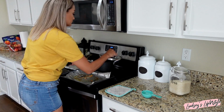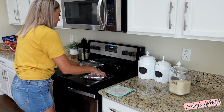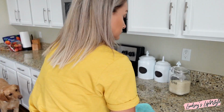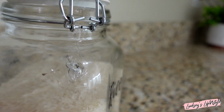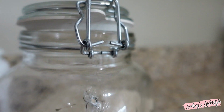So right here, I'm just kind of picking up the mess from the night before because I did not clean the night before, and that's okay. I don't stick to my routine to a T. If I'm tired and I have other stuff going on, I will do that and then I will clean the next morning.